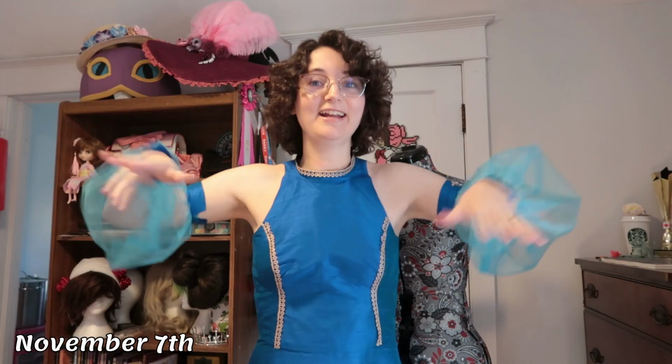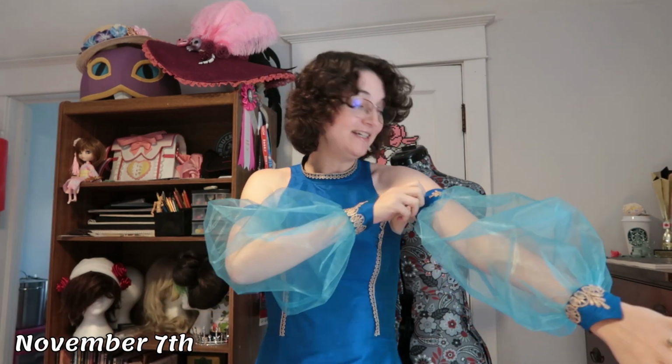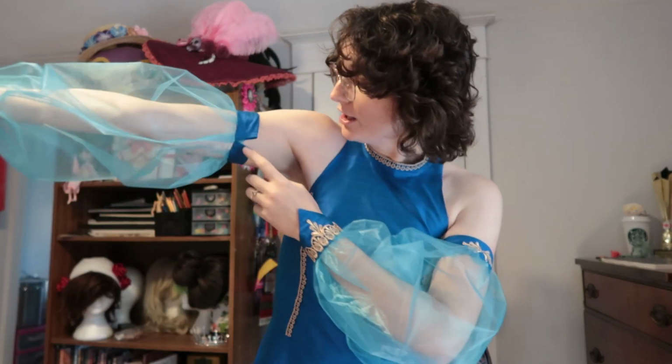Sleeves are done, and I've now tried on the dress with it, and I'm honestly pretty stoked with how it's looking. I didn't end up having to put any elastic in these armbands, and they just kind of stay. They are kind of open on the sides though to make that happen, but it works. I really love how these little wristbands look with the dress. I am really, really happy with it.